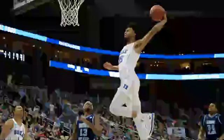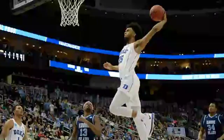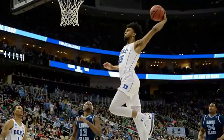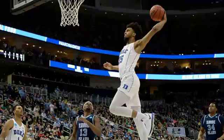A No. 2 seed beat No. 7 seed Rhode Island on Saturday, 87-62, in the NCAA tournament round of 32, squashing any talk that there would be an upset. Duke coach Mike Krzyzewski said from start to finish, his team played one of its best games. The Blue Devils, 28-7, are currently clicking on the offensive and defensive end, and will return to the Sweet 16. Here are 5 takeaways from Duke's game.